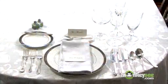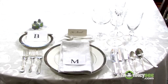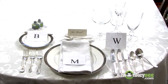If you remember the letters BMW, as we read them left to right, think about superimposing the letter B over your bread plate, M for main course or the middle of your place setting, and W for wine, water, or the W in glassware. You'll never use the wrong bread plate. BMW is a guide to your place setting. Next, we'll talk about the napkin, how to use it and where to place it.